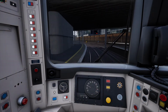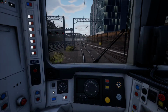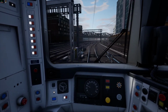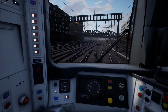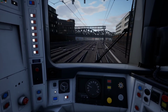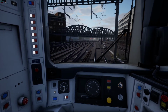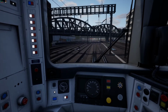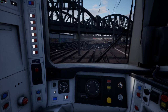For anyone who might be new to the channel, the whole point of these route learning videos is to help teach you how to drive without the in-game HUD on. So that's how far to the next station, where the speed changes are, all to try and help you to be a better driver so you can feel confident driving without the HUD. I am not a certificated driver, but I do really love trains and I try to drive trains in the real world as much as I can, so I'm just trying to pass on my experience to you as the viewer.